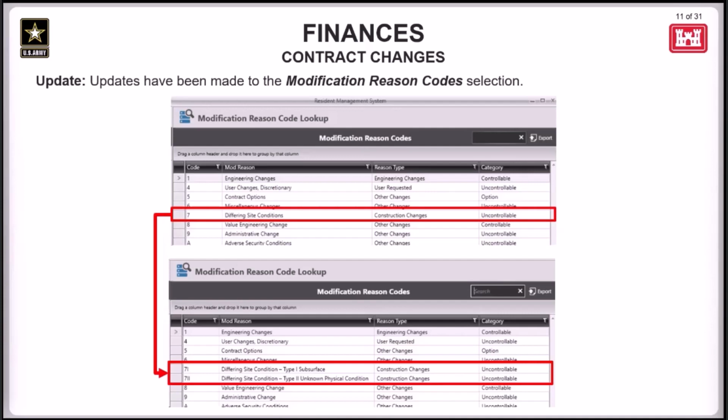So what will happen to those changes that have already been created for the reason code number 7? So in RMS's background program data, the original 7 reason code for just differing site conditions will be kept in the data tables so that any modifications entered before the date of this patch release can still be sorted and viewed by this code. This code will not be available for selection in RMS on any new change requests, though. After patch 466 is released, only the new segmented codes added to replace that code can be selected moving forward.